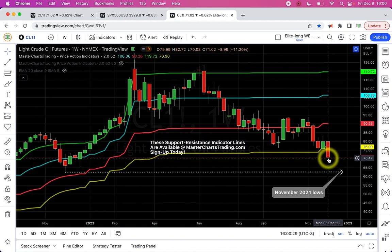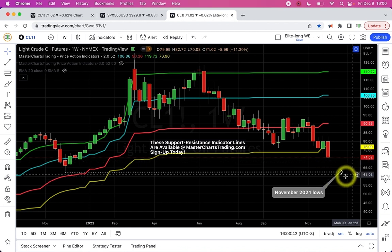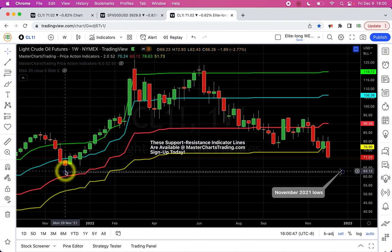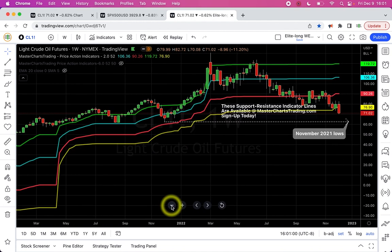So we're currently at $71 per barrel. This is West Texas Intermediate futures. Brent is a little bit different, but the shape of the curve is the same. I think we can easily continue lower. This low from November 2021 is very obvious, where I'm hovering, so it's quite likely we're going to continue to those levels, which is around $62. Knowing oil, it will probably continue lower.